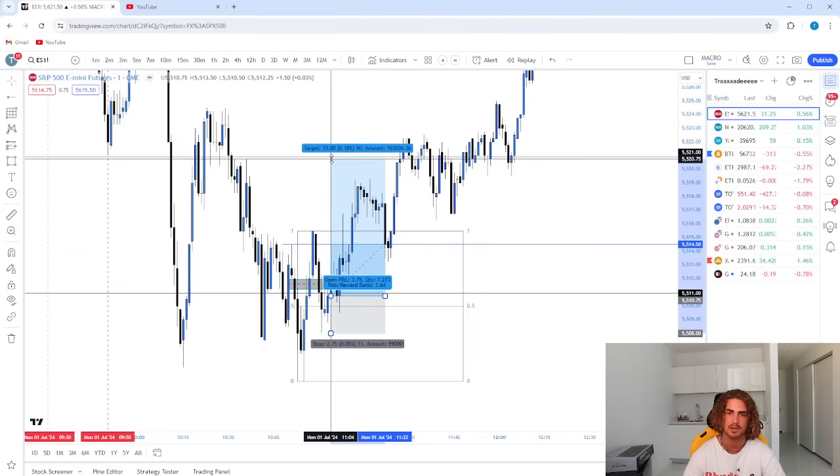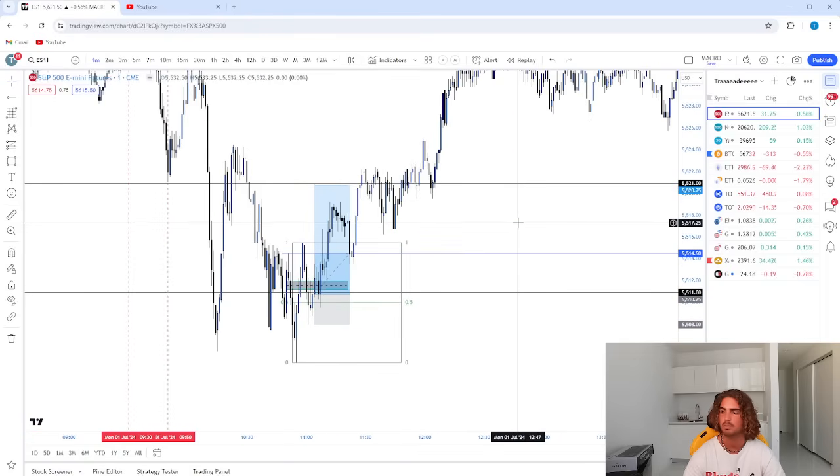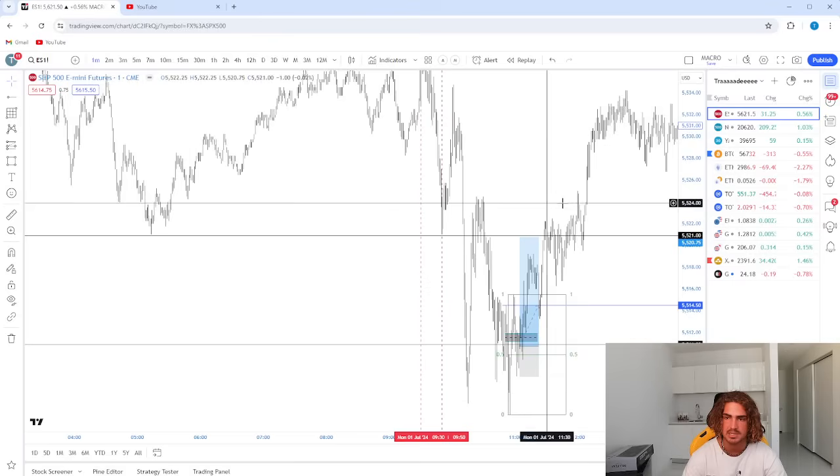If we want to play it even safer, boom, we can target even lower time frame liquidity. These highs right here, boom, gets hit. 1 to 3.6 risk to reward ratio. Plain and simple. Okay, let's go find more examples of this.